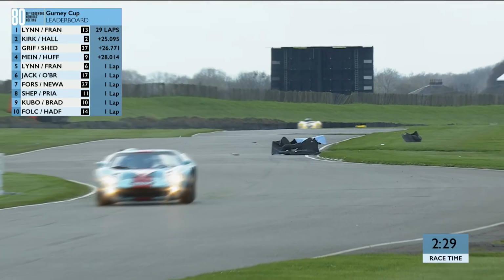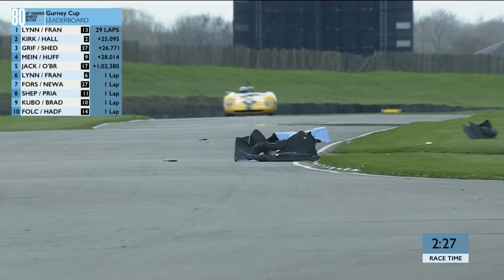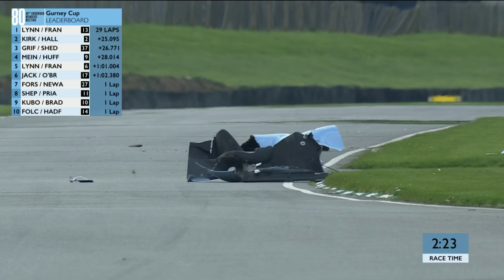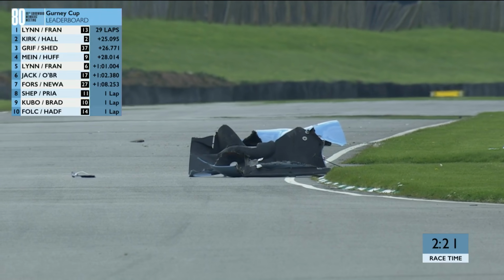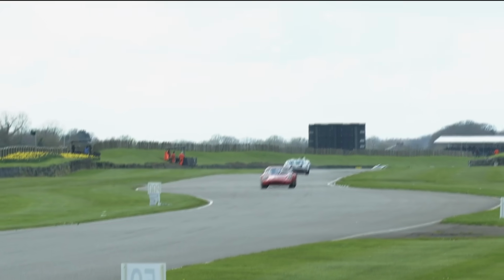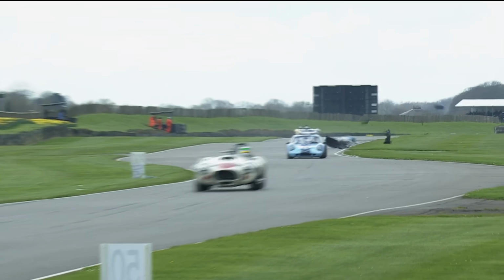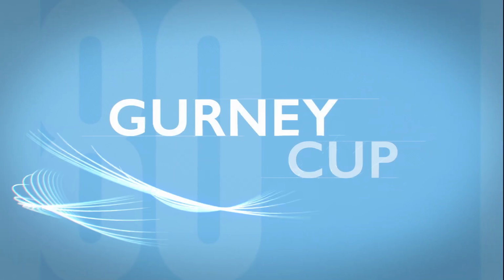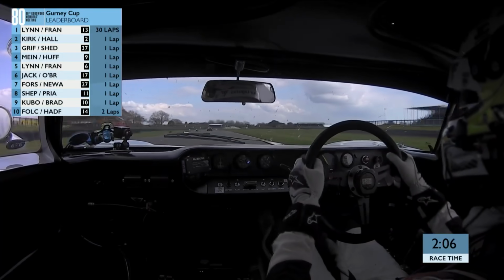Somebody's made contact and thrown bodywork onto the track. So I wonder if either they've made contact with the wall, because that's a lot of bodywork that's off there. So we might lose our fantastic battle. See a replay now. Let's have a look at what happened here. Oh, it just flew off. The bodywork flew off. Was that number 36 car, I think? Yeah, one of the Chevrons. That's the Nick Thompson, Sean McClurg car.